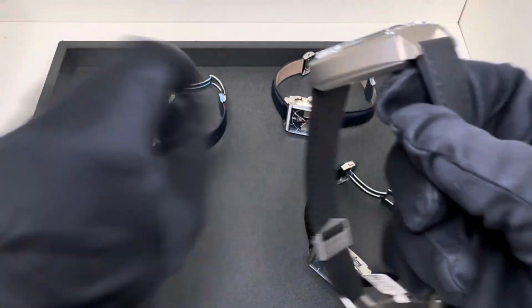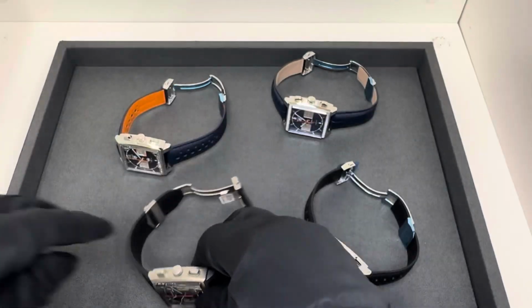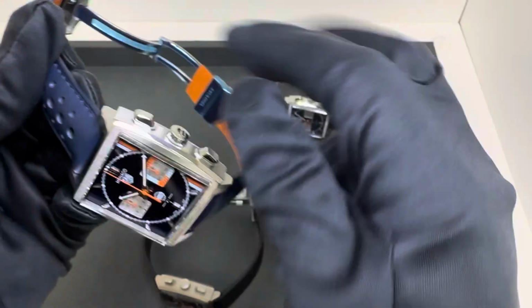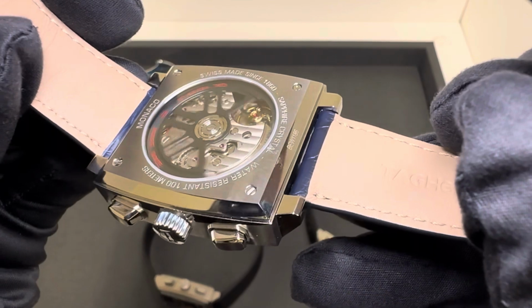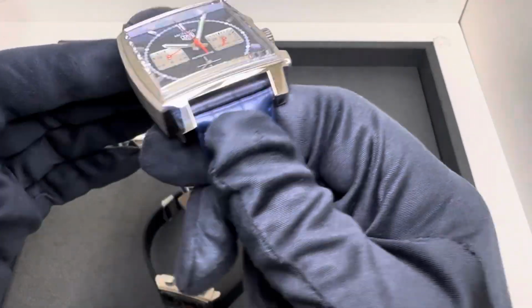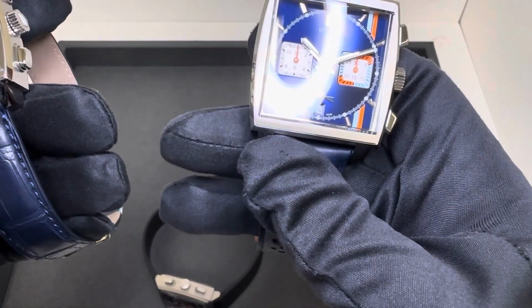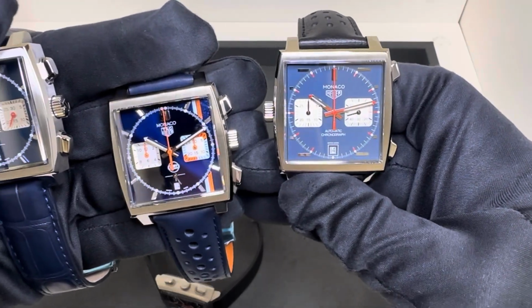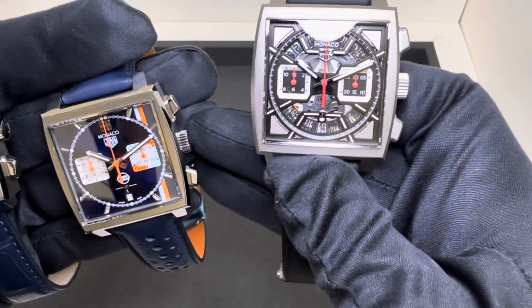Let me show you case back on all of these. So there's the Heuer O2. So there's the back on all of them. Again, signed crowns, 100 meters of water resistance. The weight on these, all the steel versions here were just right around 124 grams, like 122.8 to 124. So essentially about the same weight on all three of these. And then you had 97.5 grams on the titanium version, so roughly 30 grams lighter.